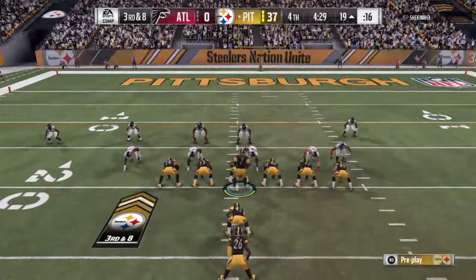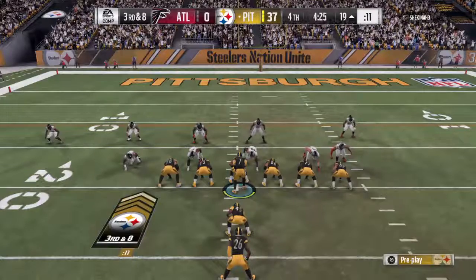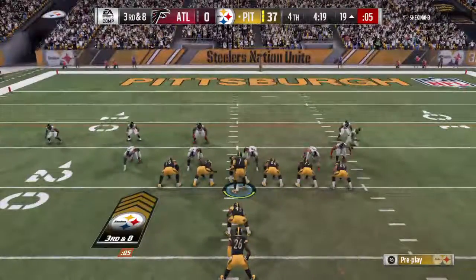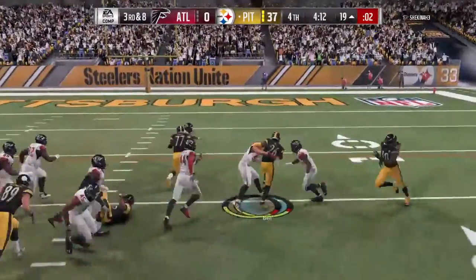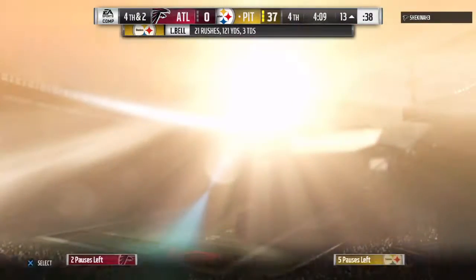Play clock winding down. On third down, here's Bell. And they'll bring him down at the 13-yard line.